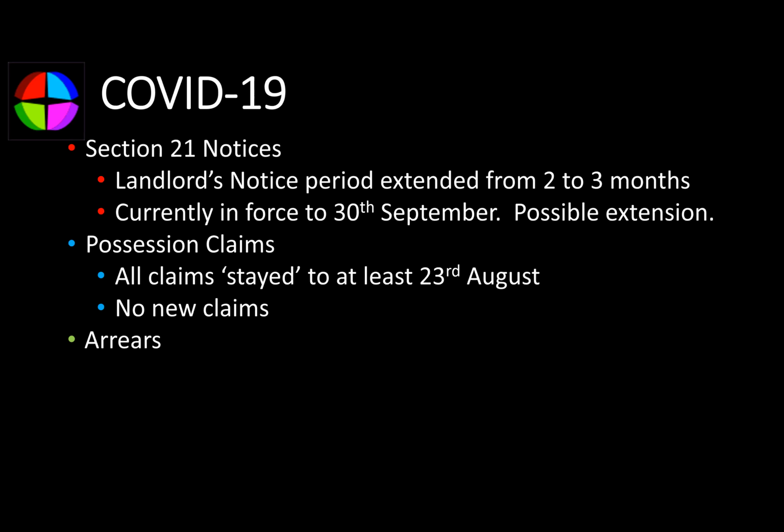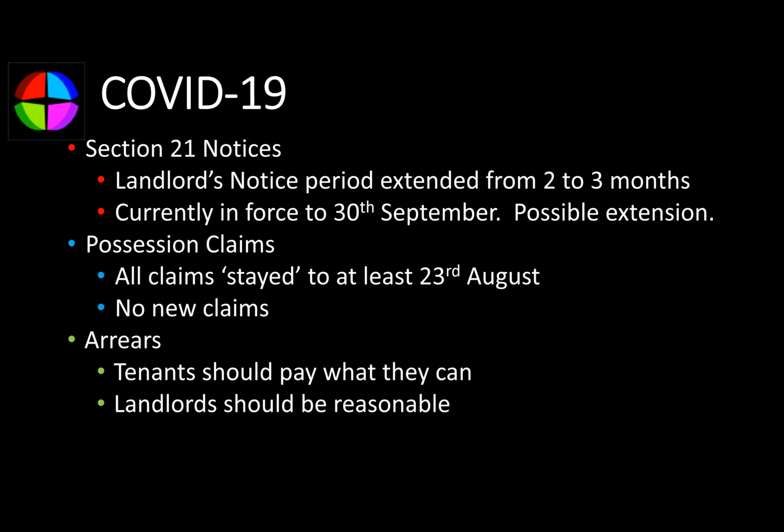In terms of arrears during COVID, the tenants should pay what they can. There were a number of tenants that thought they could have rent-free periods. Some understood it was a rent holiday. Some were more than happy just to carry on paying as the situation was unaffected. Landlords were asked to be reasonable, and we have very good landlords, and those that did request reductions or rent holidays were more than amenable to it.